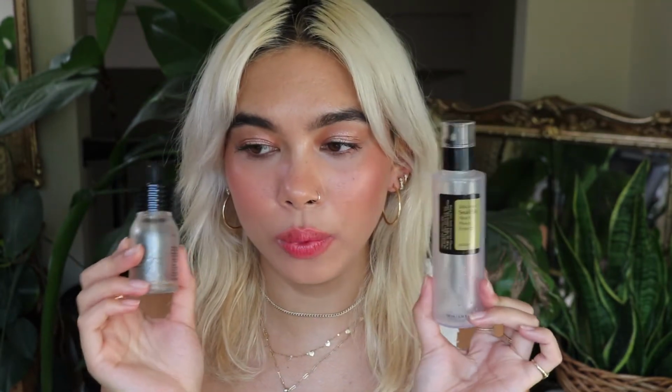Alright, so this is the CosRx Propolis Light Ampoule. I liked this, but I feel like I didn't really notice a difference in my skin when I was using this. I used this in conjunction with the Snail Mucin, which I've already finished. The Snail Mucin is a holy grail for me now. I've already repurchased it twice, I guess, and have a backup already.